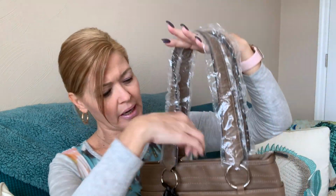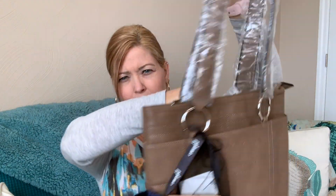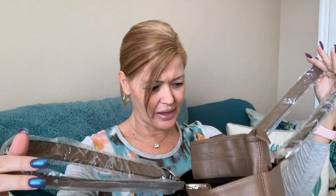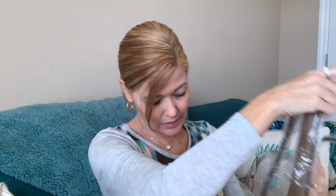This is very pretty. I love that it has these pockets both in the front and in the back here. There's pockets on both sides. And they're actually big enough that I think I could fit my laptop, like slide my laptop in there. I could use this as a laptop bag, which is awesome. So the accessories is not only this scarf, but I also see here I have a little bag of jewelry.